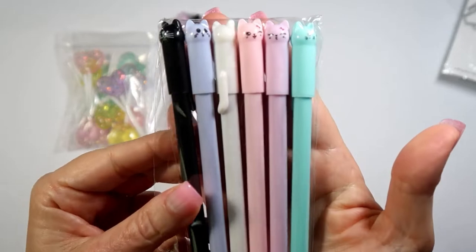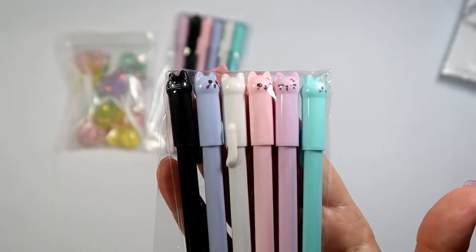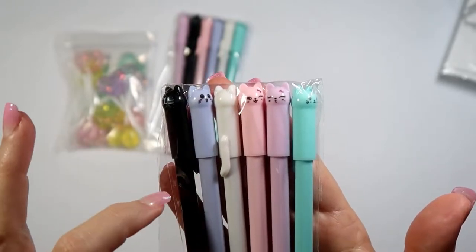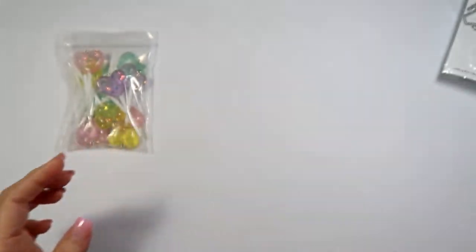And then I picked up a couple sets of these pens, and I'm going to make some traveler's notebooks, and these have little cat heads on them. Not sure if you can really see them too well, but I think they come in a set of 6 pens. So I got a couple of those.